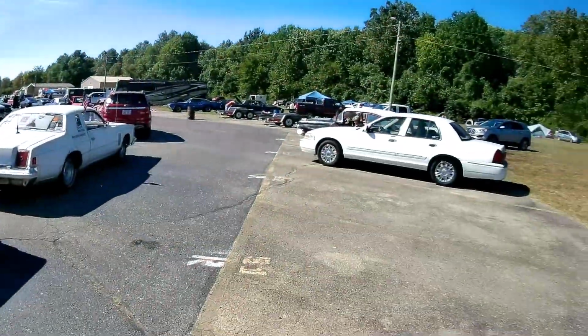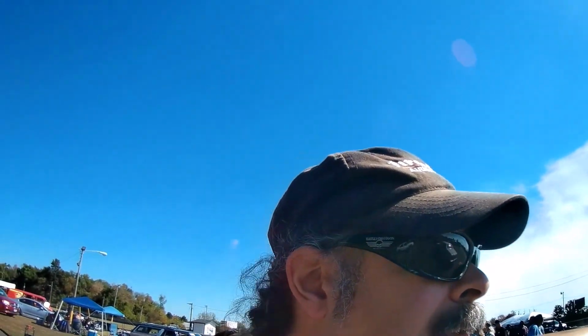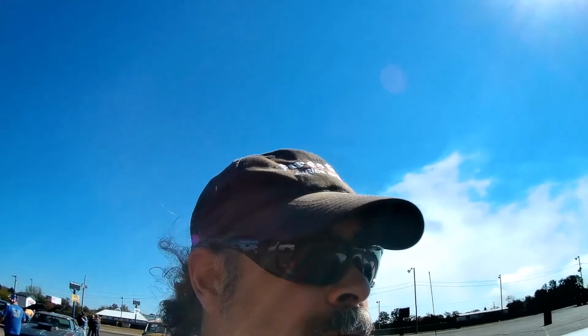I think Marty might be trying to get a race with this '70 Riviera down here. Well, we'll see about that. Should be interesting. Just been walking around checking all the cars out and everything.